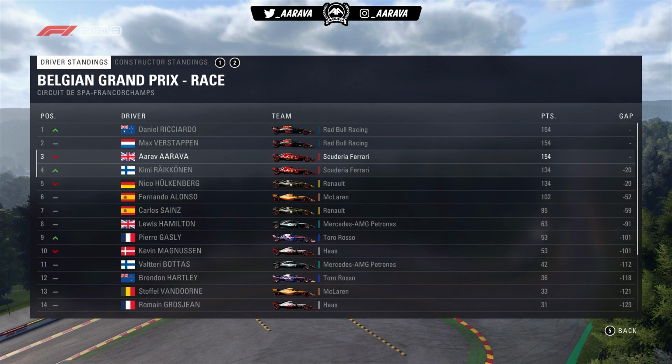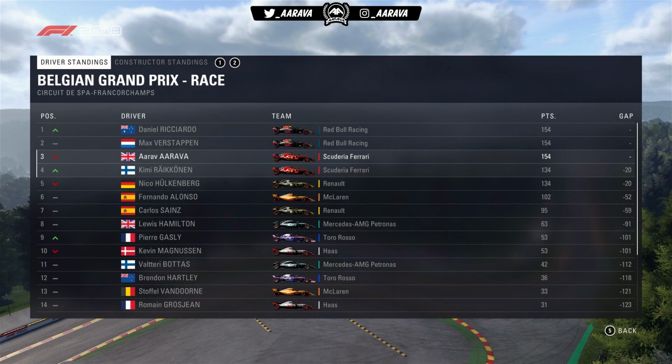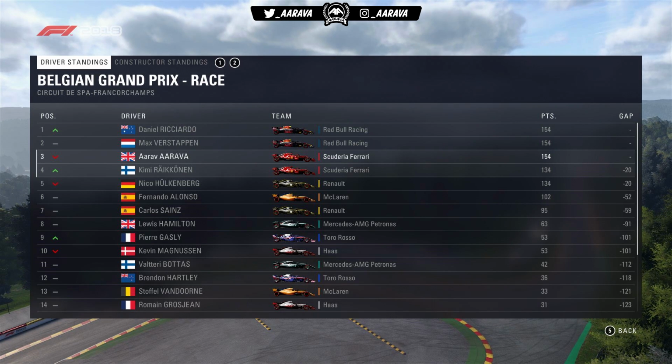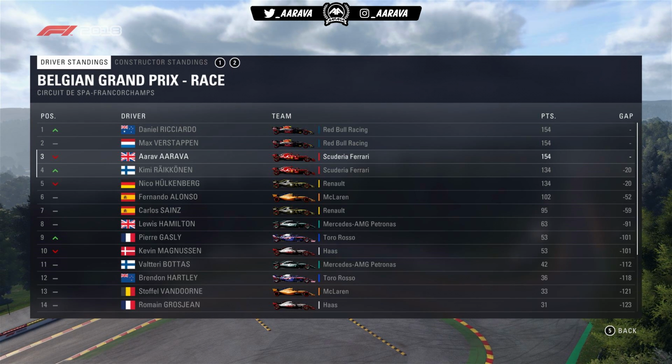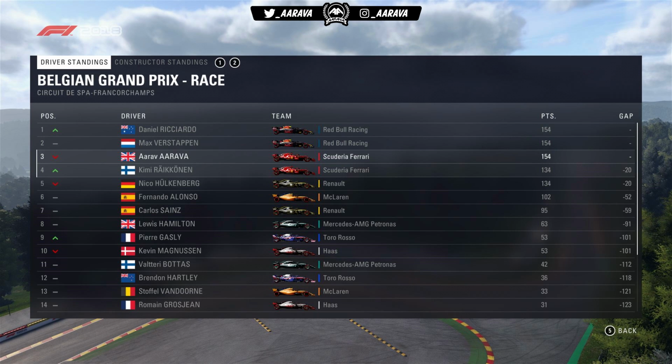But that race did mean it is extremely close in the Drivers' Championship. We are level on points with not only Ricciardo, but also Verstappen. That is unheard of for the top 3 in the Drivers' Championship to be on the exact same number of points. Absolutely insane. And also, with that 3rd win now for Raikkonen, he is within touching distance of us.